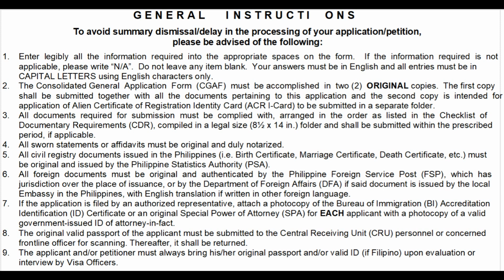All documents required for submission must be compiled and arranged in the order as listed in the checklist of the documentary requirements, the CDR, compiled in a legal size 8.5 by 14 folder. I brought all my stuff in the first time I went to extend my visa. I brought the proper folder and all those types of things.